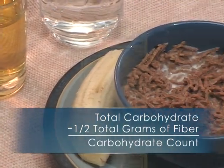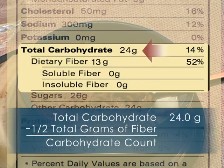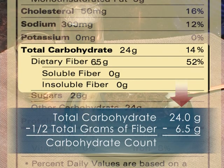For example, a small bowl of all-bran breakfast cereal has 24 grams of total carbohydrate, but 13 of those grams are fiber. Half of 13 is 6.5. Subtract 6.5 grams from 24 to get the correct number of carbohydrates to count. In this case, count 17.5 grams for your bowl of cereal. Talk to your diabetes care team about when and how to correctly subtract the number of grams of fiber from your total carbohydrate values to ensure you're correctly managing your blood glucose.